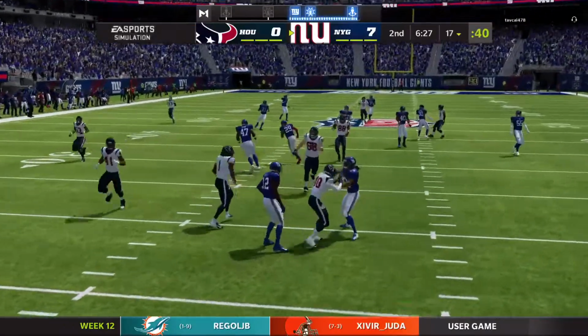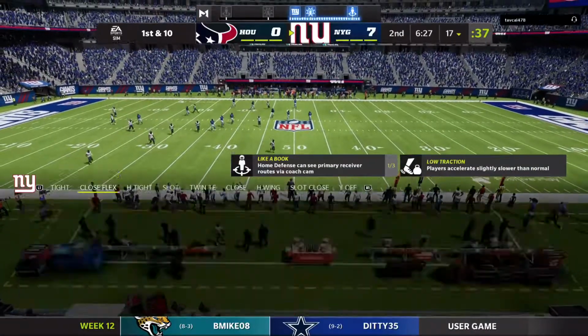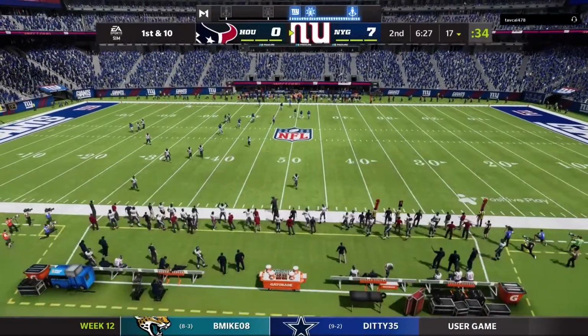Fair catch called for, Nate, at the 16 or maybe the 17-yard line. A 40-yard punt, no return, and it'll be Giant football 1st and 10.